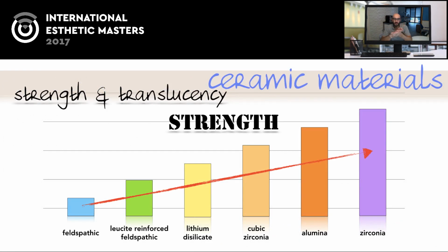So if we talk about the strength, from feldspathic ceramic to zirconia, of course I increase the strength, and in the middle I have leucite-reinforced feldspar, lithium disilicate, cubic zirconia, alumina, but now alumina is not working so much. I think I can say that this is out of the market. And then high-strength zirconia restoration.